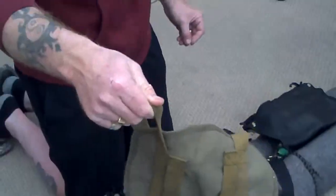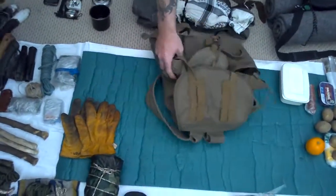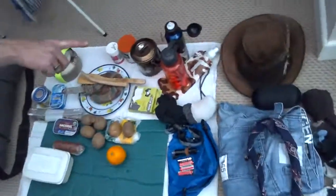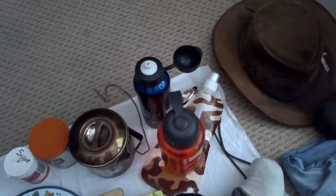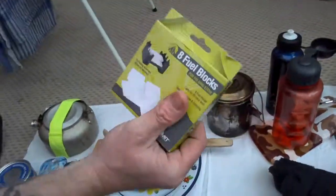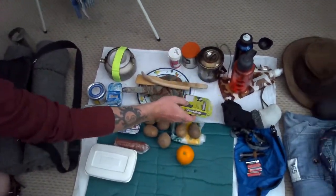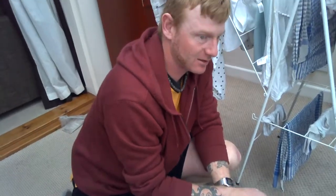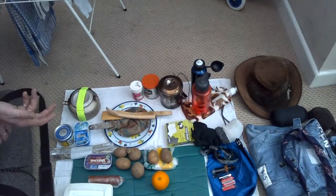Right, bag and bag contents. There's my bag, mini Alice pack, approximately 25 litres, and in there will be a litre of water in those two water bottles there, and a collapsible water one which only holds 250 millilitres or something like that. My food, well actually, start off, 8 spare hexamine tablets. There's 4 already in the cooker, so that's just in case we can't have a fire or don't want to start a fire because of where we are.